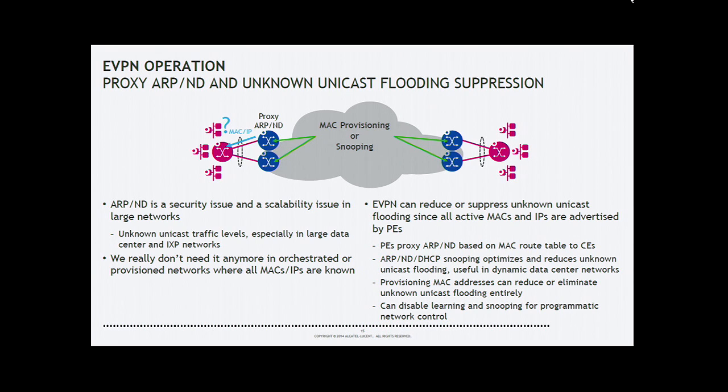The other thing that you can do is you can have snooping functionality if you didn't want to program all the MACs statically, where it could snoop things like DHCP or things like that, and it would build the forwarding database that way. If you wanted to just provision everything statically, you can completely disable learning, and then you don't have any of those problems.